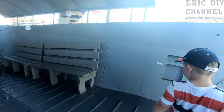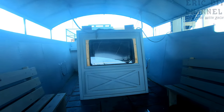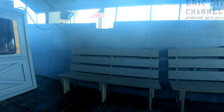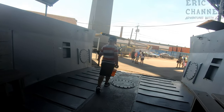People went to go storm the beaches on this thing. Imagine having to wait here and you're all worried about going on the beach. Crazy, huh? Watch your step.